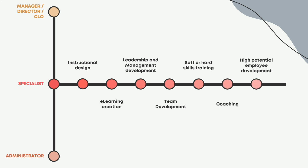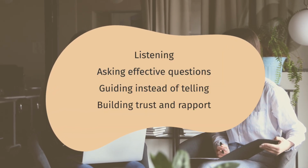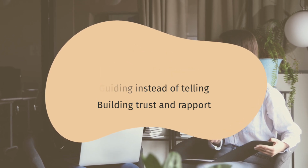You may also want to specialize in one particular area of the L&D cycle, for example, analysis, design, delivery, or evaluation. Each of these roles comes with their own capabilities and attitudes. For example, if you want to develop as a coach, you need to build up skills like listening, asking effective questions, guiding mindset instead of telling, building trust and rapport, and so on.